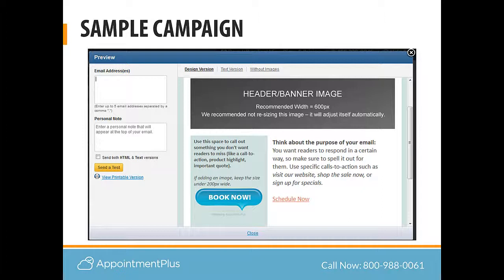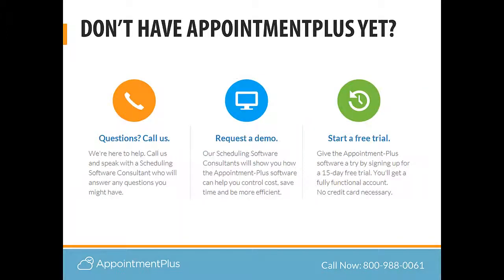So they don't necessarily have to go to your website or a special URL you set up. They can click on this button right through your email marketing campaign and book their appointment within minutes. Depending on how well you market, that can really help to fill up your appointment slots, keep you busy and get you more business.